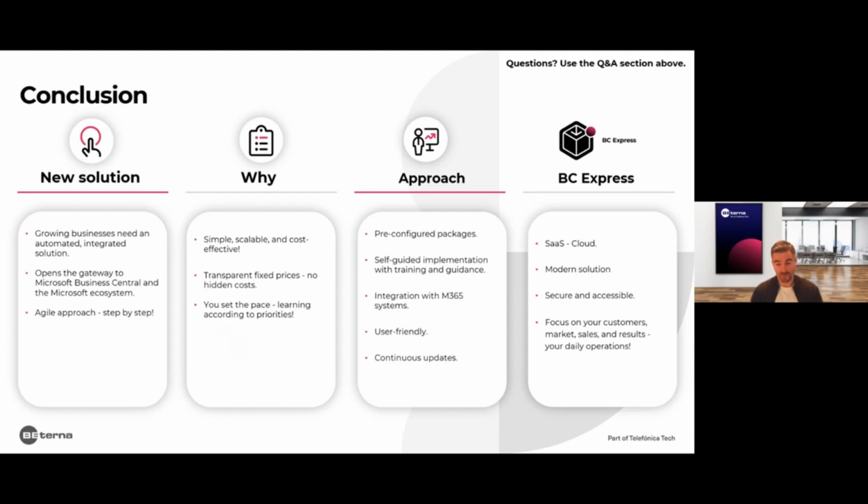We have specific industry focuses. We also have additional functionality that we can add on top, as we showed in the slides earlier. It's a self-guided implementation with training and guidance from highly skilled consultants from BE-terna. You can integrate with Microsoft 365 systems, like we said, Outlook, Excel, Word, etc. It's highly user-friendly, and there will be continuous updates. So you'll always be on the latest version of Business Central.